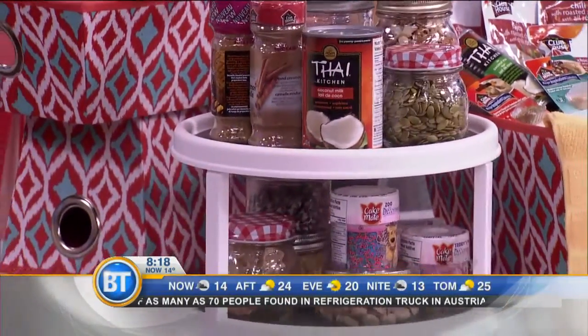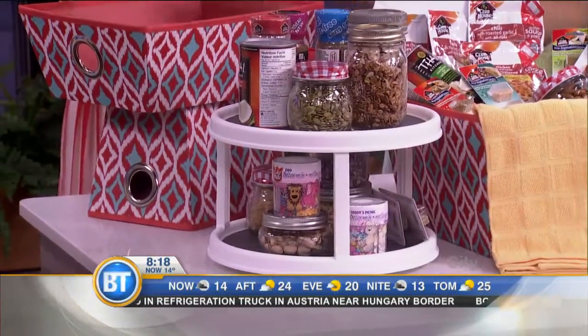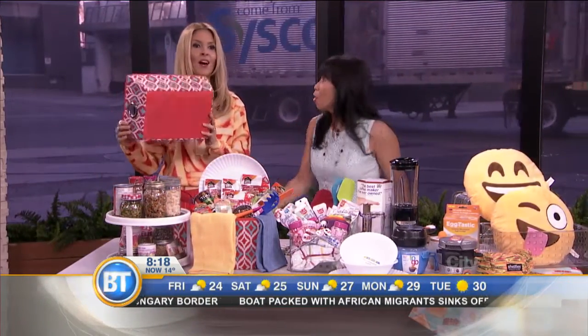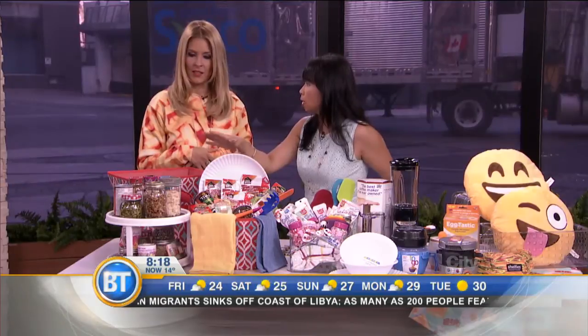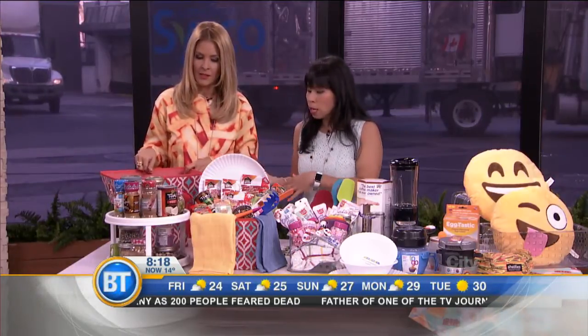So something like a Lazy Susan is great. Just storage options, little baskets, that sort of thing. Things that you can keep stuff together, because no one has ever walked into a residence and said, this place is a palace. They're super tiny. So think about streamlining and having your favorite dry pantry items there, whether it's your granola, your cereal, your nuts, pumpkin seeds, herbs and spices, some coconut milk, stuff that you can keep on the shelf.